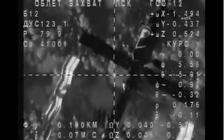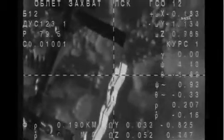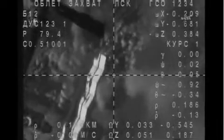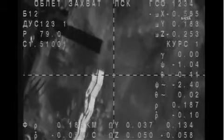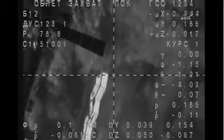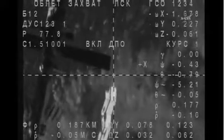As you can see, the automated computers on the Soyuz are currently conducting a roll of the vehicle. This maneuver enables the Soyuz to have its solar arrays oriented in the correct position for docking, just prior to the initiation of station keeping.